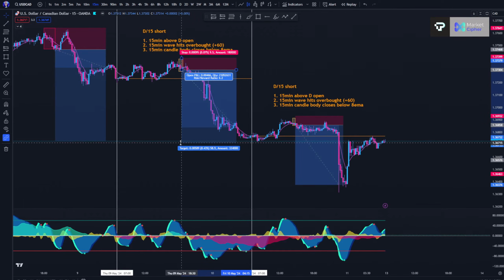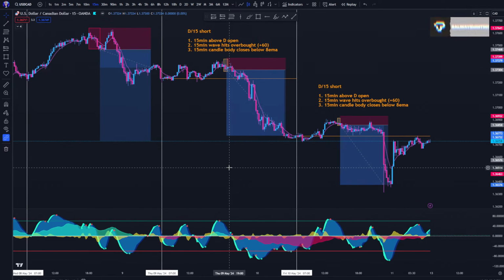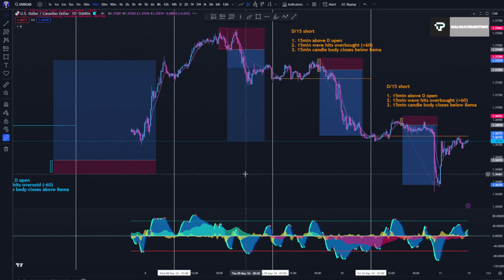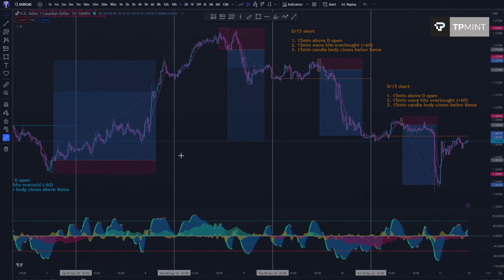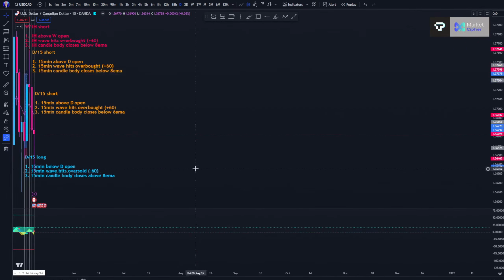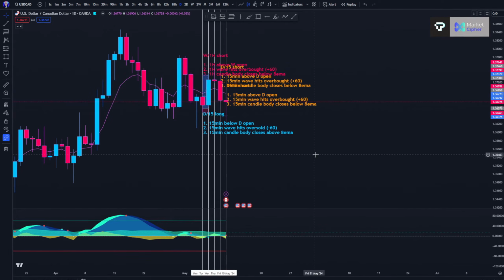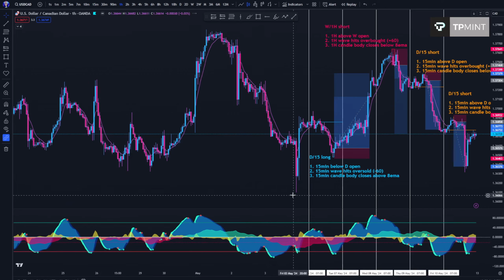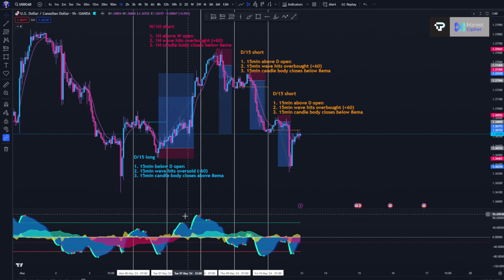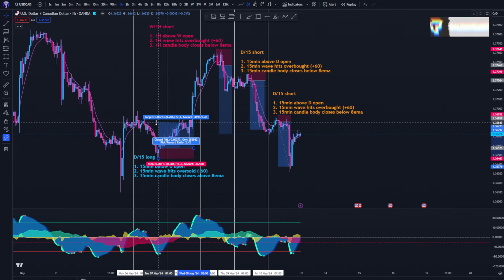Okay, so these were the calls for USD CAD last week on Sunday, and you can see it's played out perfectly. I just want to see where the take profits would have been on each of these time frames. So let's start on the daily time frame quickly. Let's have a look. It's a bit messy now, but we'll try and figure it out. Okay, so the long position was a reversal, so we would have been taking profit on the 1-hour anchor. Okay, let's have a look. Yeah, that's perfect.